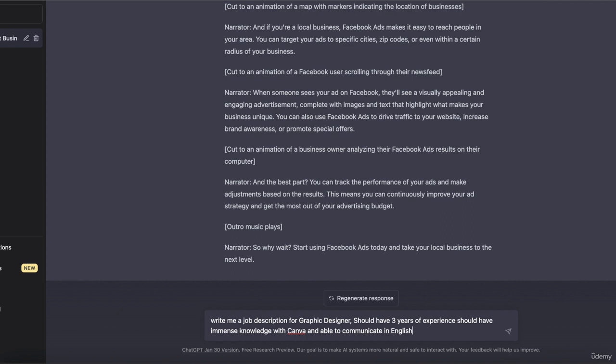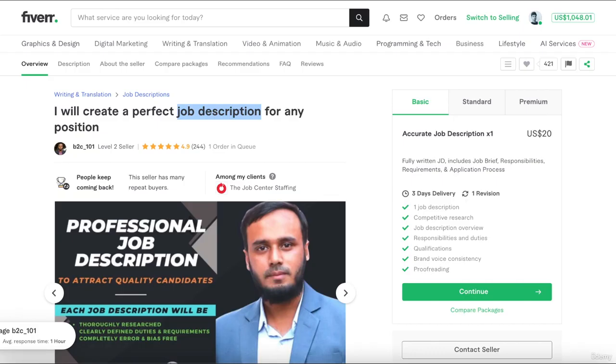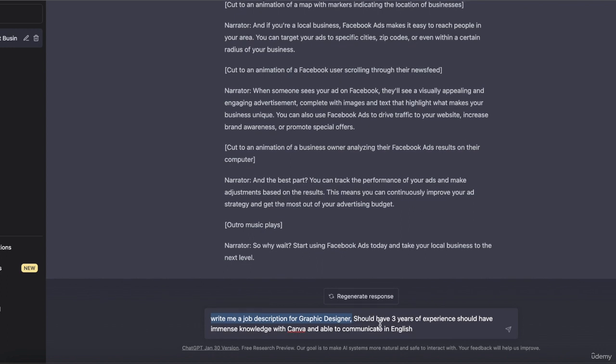So instead of just saying write me a job description for a graphic designer, when the client actually buys these kinds of gigs, they will have some criteria which you need to include in the job description. So you have to add those criteria into the ChatGPT prompt so that it can create a very customized job description for you.